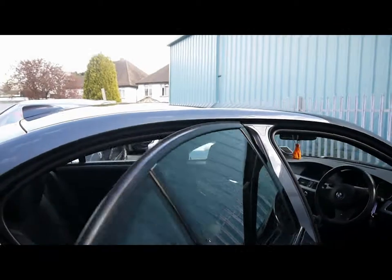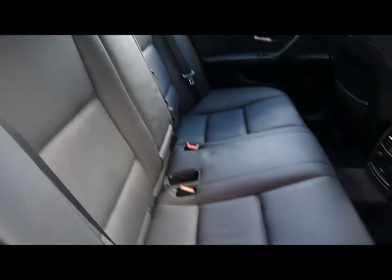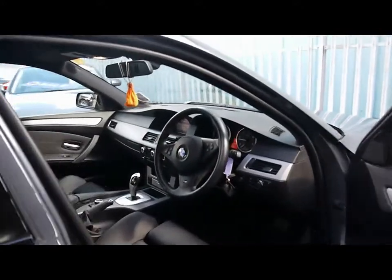Okay, so let's take a look inside the car now. Then we've got black Dakota leather upholstery. And I have to say, the seats in this particular one have been absolutely immaculately well looked after, with no rips, tears or stains or any marks whatsoever to seats front or back.